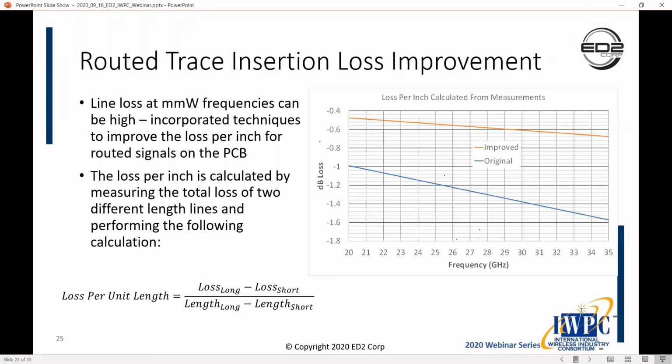One of the things we discovered was routing of the transmission lines. The first time we made one of the boards, we discovered that we were getting a loss of about 1.3 dB per inch at 28 gigahertz. That was unacceptable. We came up with a technique to greatly lower the loss in the transmission line. Our final version ended up being about 0.6 dB per inch. Creating a gain inside the unit and then losing it in transmission lines is not a good thing to do. So we came up with a way to solve that problem, and it's working very well for us.